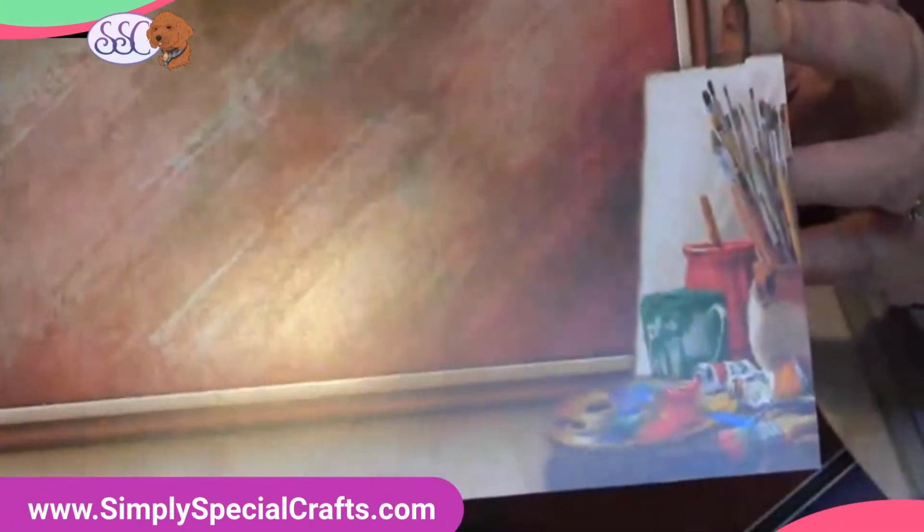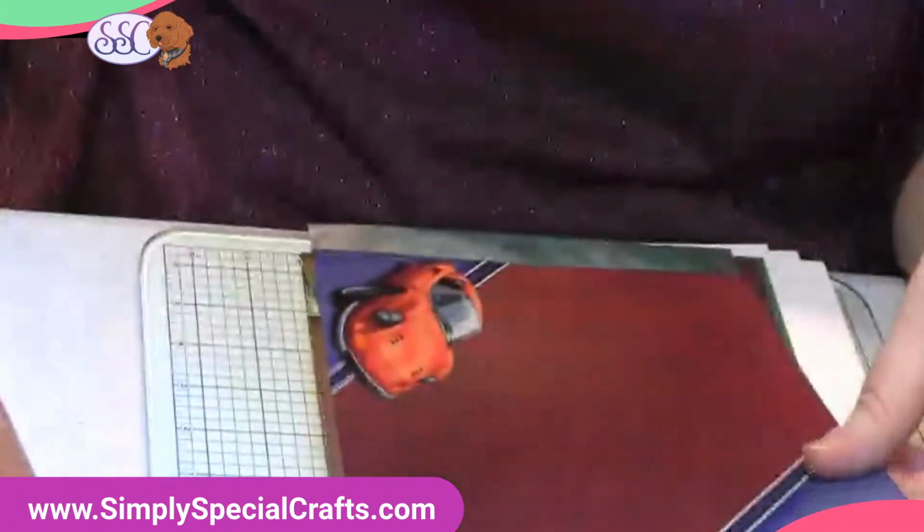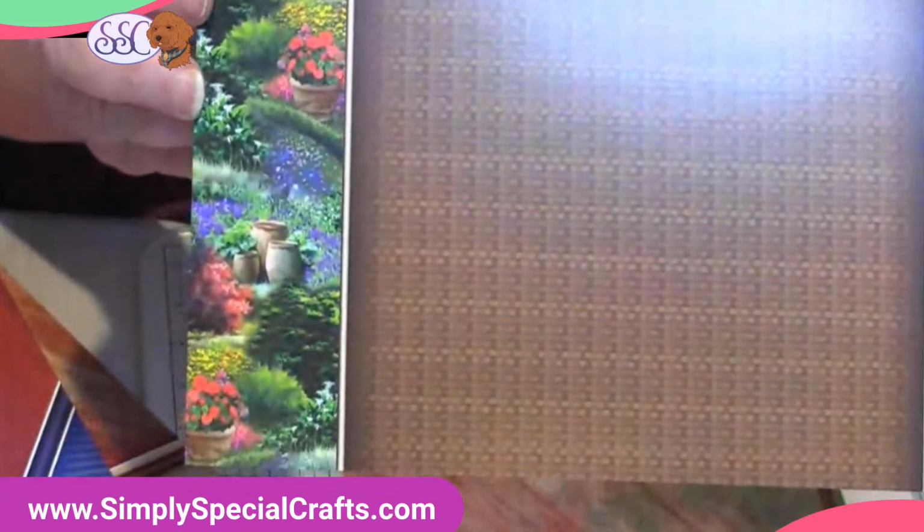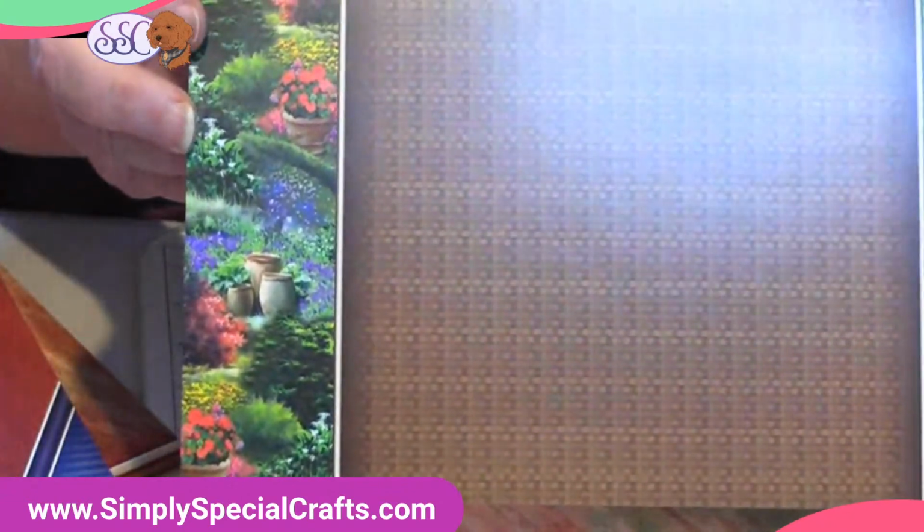Here's our painting background. He's so funny. There's that beautiful car. And here's those gorgeous gardens. This reminds me of Butchart Gardens up in Canada.